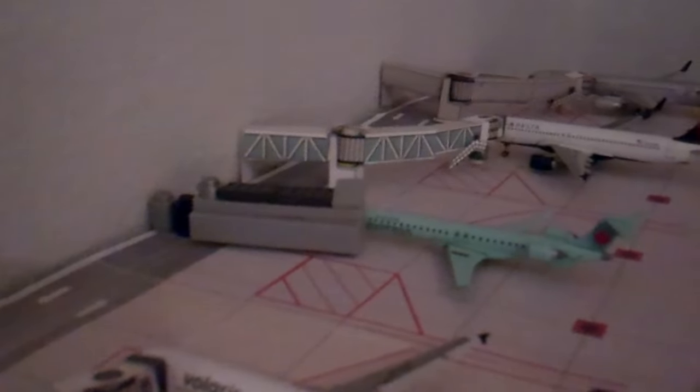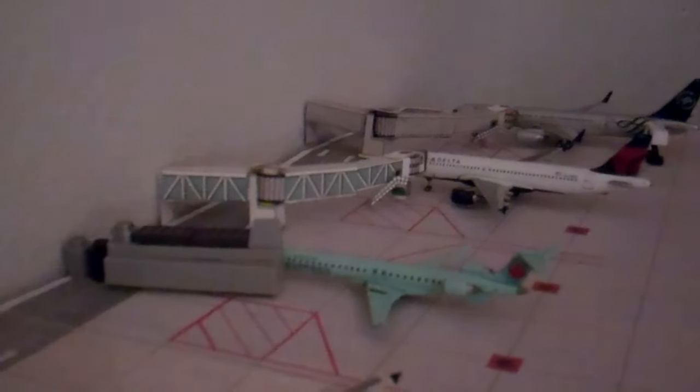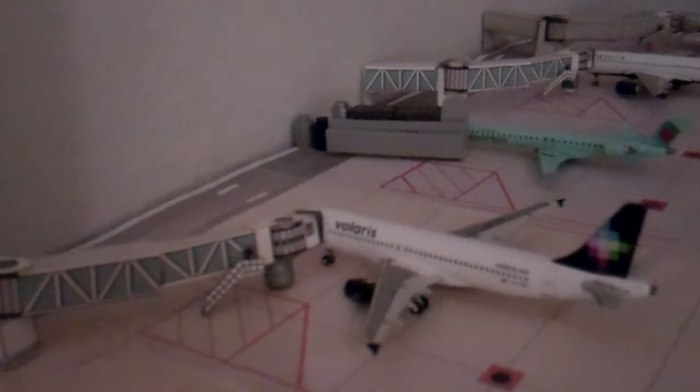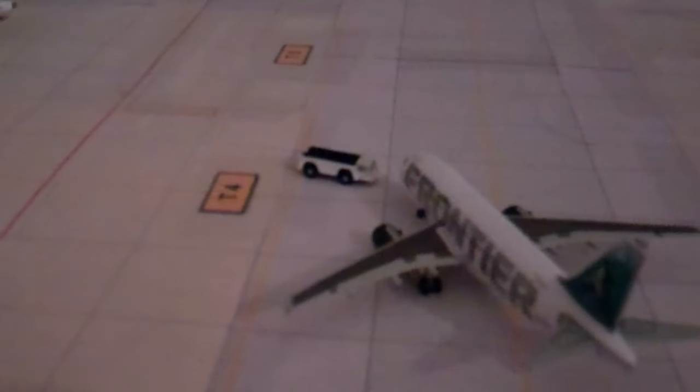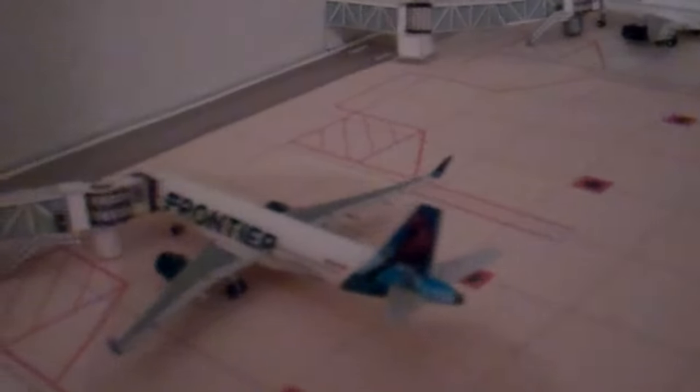After that, I have an Air Canada Express CRJ 705 operated by Jazz, servicing with the Toronto turn. So I have a Volaris A320 final boarding call for Mexico City. Pushing back out of T4, we have a Frontier A319. Pushing back away, I'll set it in a little bit, sorry.